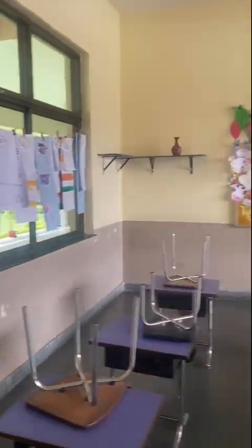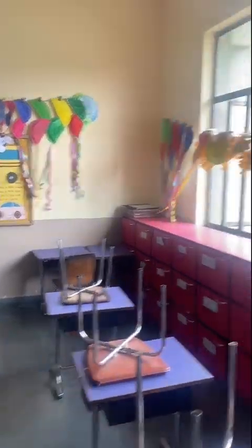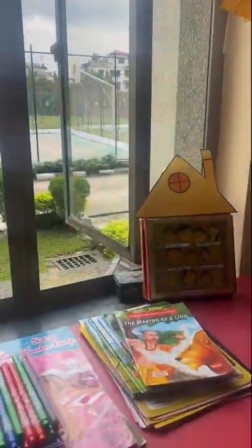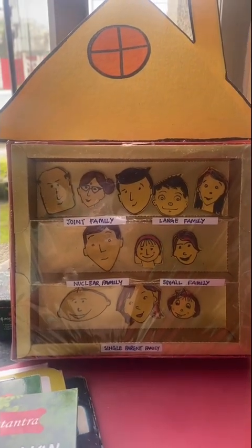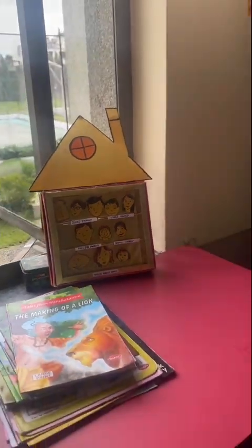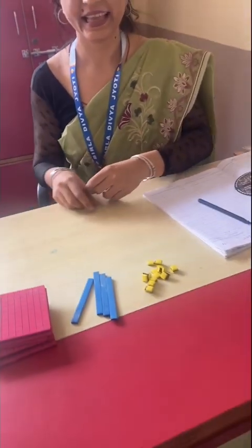Oh, this is another class 2 section, and can you see how nicely the boards are done, how beautiful these classes are, and a beautiful prop for teaching the family tree concept is prepared by the teachers. So let us have a quick word with the class teacher. Ma'am, I can see lovely things here. So can you please tell us what are these?